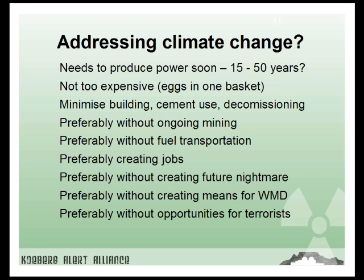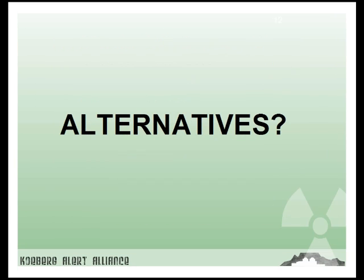Preferably without opportunities for terrorists as well, because they've identified that the biggest risk the world faces is a terrorist organization hijacking a nuclear fuel shipment and using that in what's called a dirty bomb. You pack some dynamite in it and you blow it all up, and it spreads out over a huge area. So, nuclear power is disqualified from addressing climate change because of this.